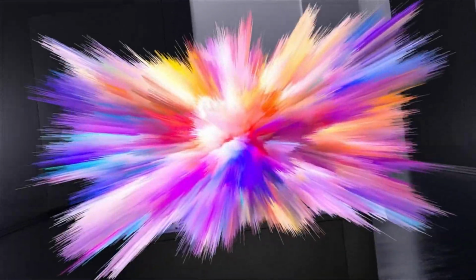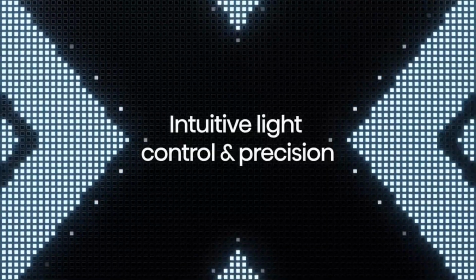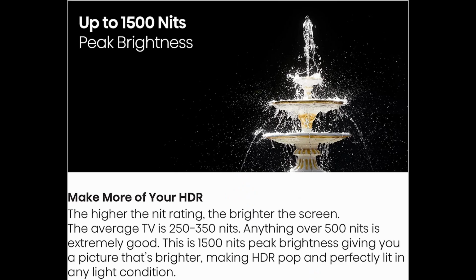The U8G has better reflection handling and higher peak brightness at 1500 nits, so it can handle glare better in bright rooms. And according to different tests done on it, it has one of the best contrast levels in this list. In fact, only option number 1 has better contrast than the Hisense U8G.